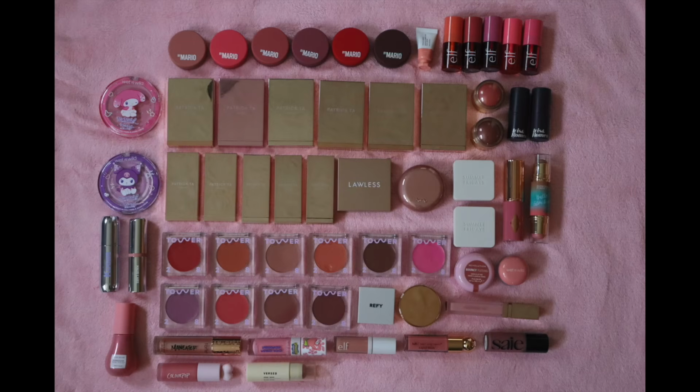Okay, next up would be blushes. Now I'm going to divide these out by cream and liquid blushes and then powder blushes because this is a lot larger collection than the bronzers. So I'm going to space everybody apart. So first up, we're going to start with the cream and liquid blushes. There are 61 of these, which is, ouch.